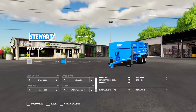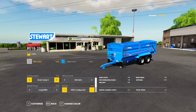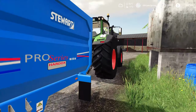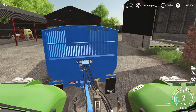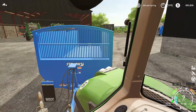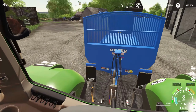We're going to go customize. We're going to go grain body 1. Look at that. With mud guards as well. And we'll go customize. Perfecto. Just a smart new grain trailer, really. A couple of these all around the farm never goes amiss. And it's always nice to have. So I think what we'll do is we'll just knock the sides off one of these. And then, yeah, we'll be good.